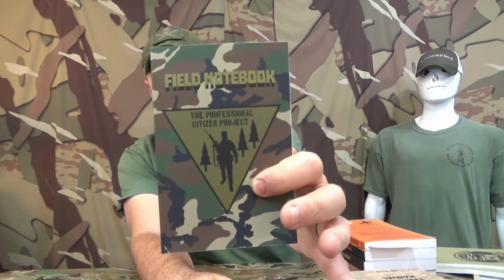Now, additionally, with the Professional Citizen Project, there are also some very good extras that you can get, such as these field notebooks. This is a full-size one. It's literally just blank, lined pages for you to take notes on, draw plans on, etc. It keeps it in a nice, simple format for you. Pocket-sized field notebook. Oddly enough, it fits right in a BDU pocket. Gee, wonder why that is.